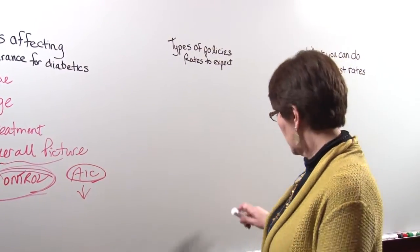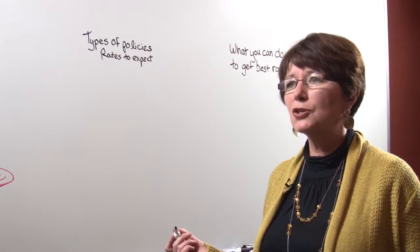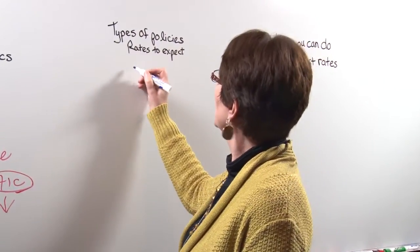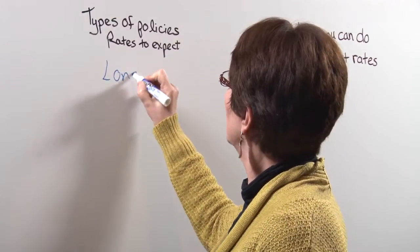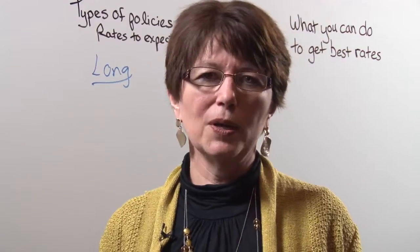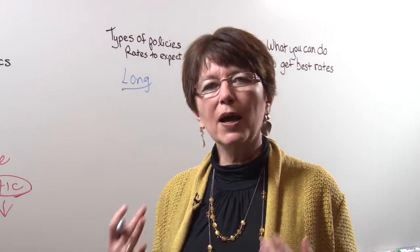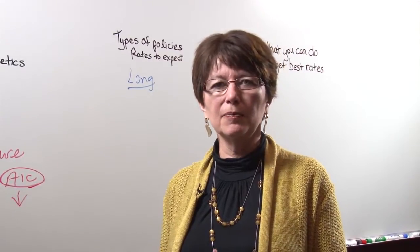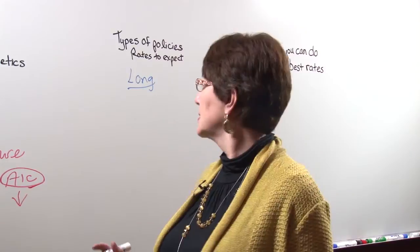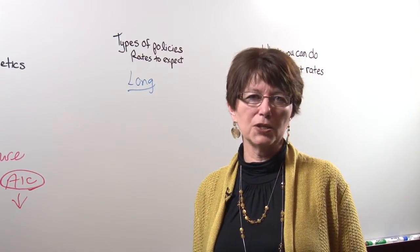So what type of policy should a diabetic person get? What type of life insurance should you actually look for? We recommend that you go for as long of coverage as you can. Diabetes, as you well know, is not going to generally improve with time. Just by having it a number of years, even if it's very well controlled, it can take a toll on your body. So normally, the shorter the time you've had your diabetes, the lower your rates are going to be.